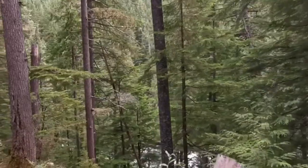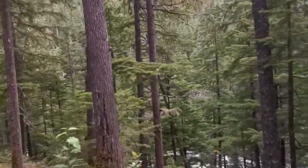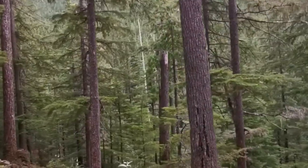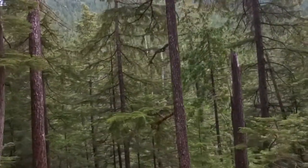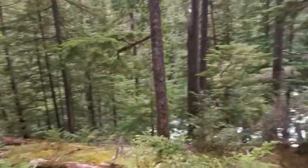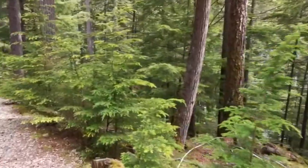I obviously couldn't take any pictures or video at the pool because it's a public pool, but it's out in the open, so you kind of look out over the hill. It's a really nice little hot springs pool. If you're in the area, be sure to check it out.